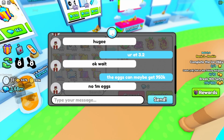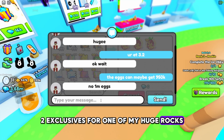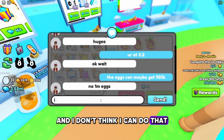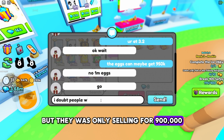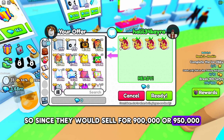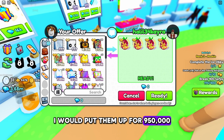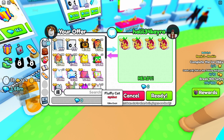This guy wanted to do 3 fruit eggs, 2 exclusives for one of my huge rocks, and I don't think I can do that. He said 1 million per egg, but they were only selling for 900,000. So since they would sell for 900,000 or 950,000, I would put them up for 950,000 each and get 3.8 mil back, which is what I paid for the huge Happy Rock.